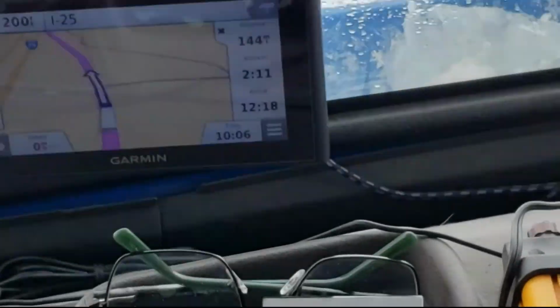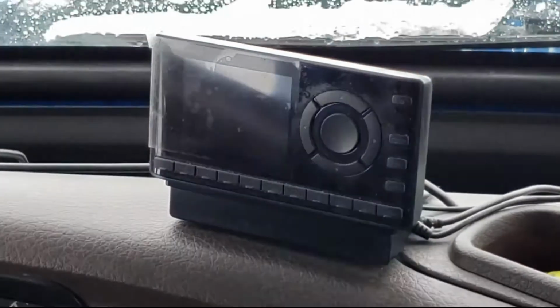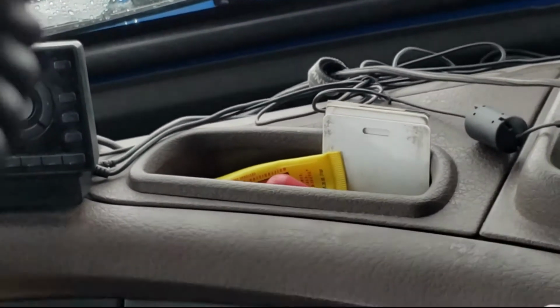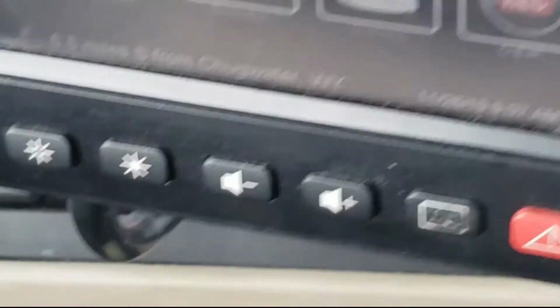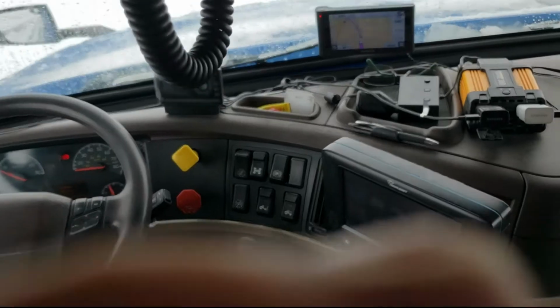Let's see, GPS. And then there's my Sirius XM satellite receiver, which I've got turned off right now. But I can get weather reports on that. And on my stereo, it's in my dash, I can also get weather reports. So I'm pretty much self-contained. Let me get this turned back around. Okay, as you can see, I'm pretty well set up in here.